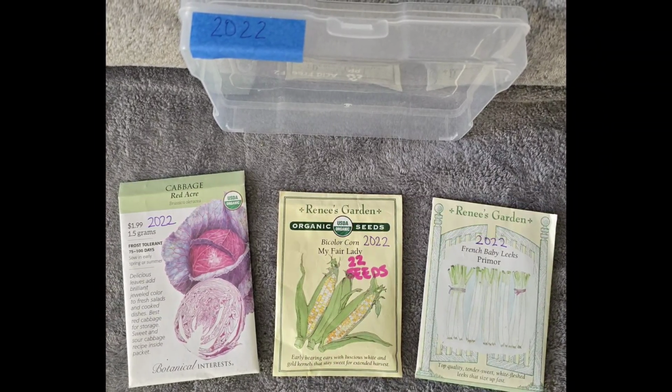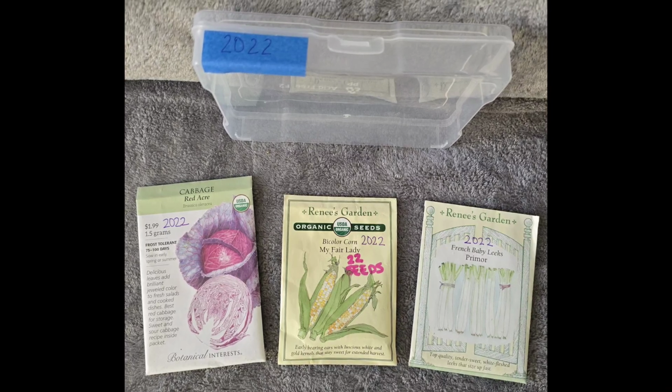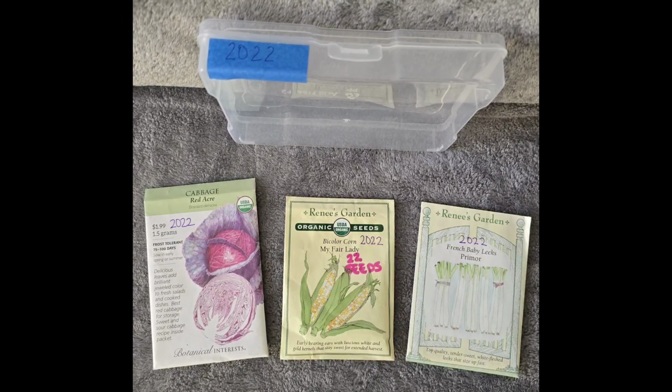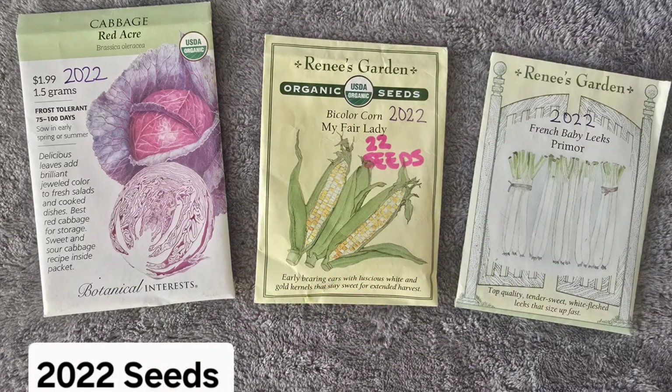I have 2 sets of 2022 seeds. These 3 packs I actually got from a seed swap, I believe in September of last year. I haven't grown any of these yet, but the red acre cabbage is something I am really interested in growing. And I did have partial luck with corn last year, so the bicolor My Fair Lady corn is definitely on my 2025 list.